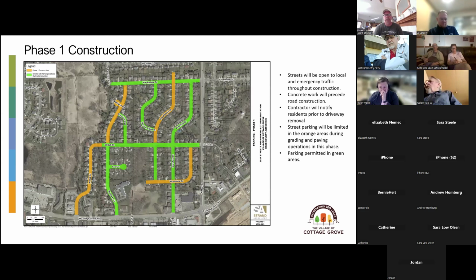So here's a little map for you guys. As I mentioned, there's two phases, so I wanted to illustrate what's going to be happening and when. As I mentioned, the concrete work is generally going to be happening first. When the concrete work is happening, the roads will still be able to be driven on and parked on. There may be a few inconveniences where you may have to move because the concrete truck's coming in or they're removing some curb or sidewalk, but the roads will still be generally drivable and parkable. They will be open to emergency traffic and local traffic throughout construction. You may see some signs popping up that say local traffic only. The contractor will notify residents prior to driveway removal, so you can get out and park on the street.